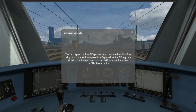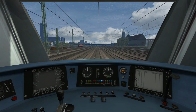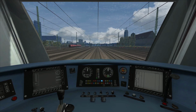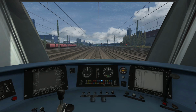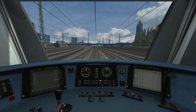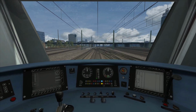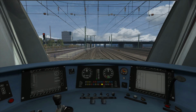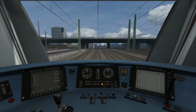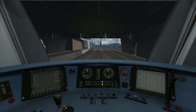So the signal speed limit coming up, which would usually be 60 kilometers per hour, is now going to be dropping to 40 kilometers per hour instead. So I'm going to reset the PZB as we pass this next signal, which has a warning on it. So I'm just pressing the acknowledge key now. I'm now going to start braking for the upcoming 40 kilometer per hour speed restriction, which will come into force at the next signal.